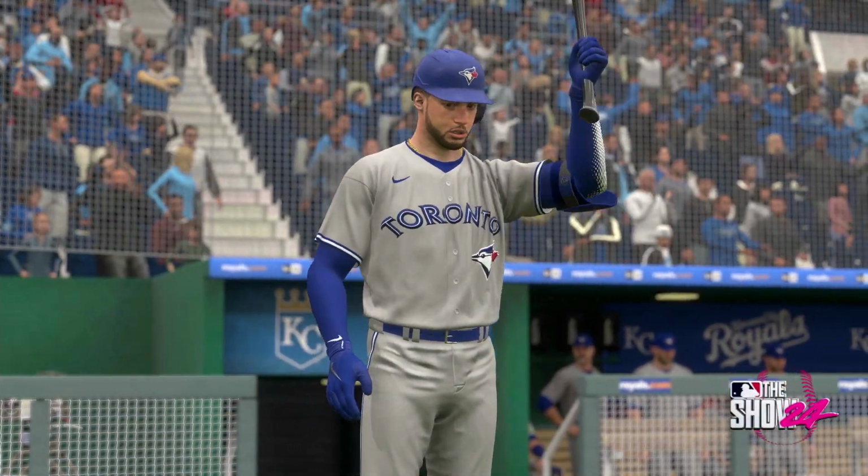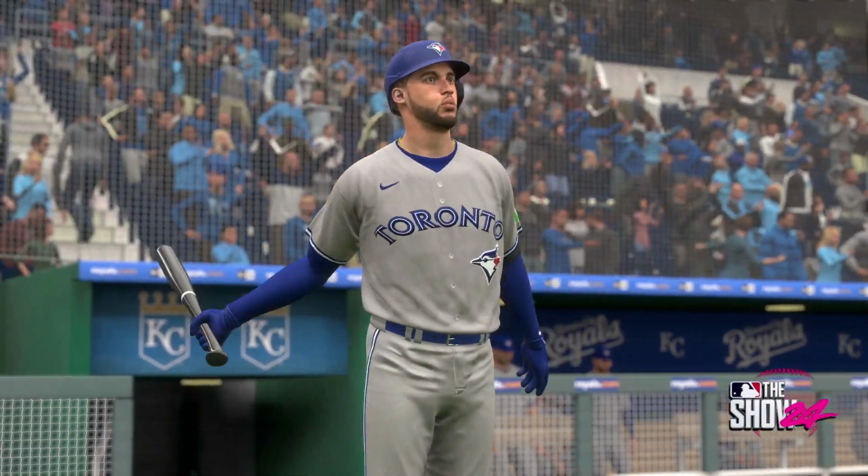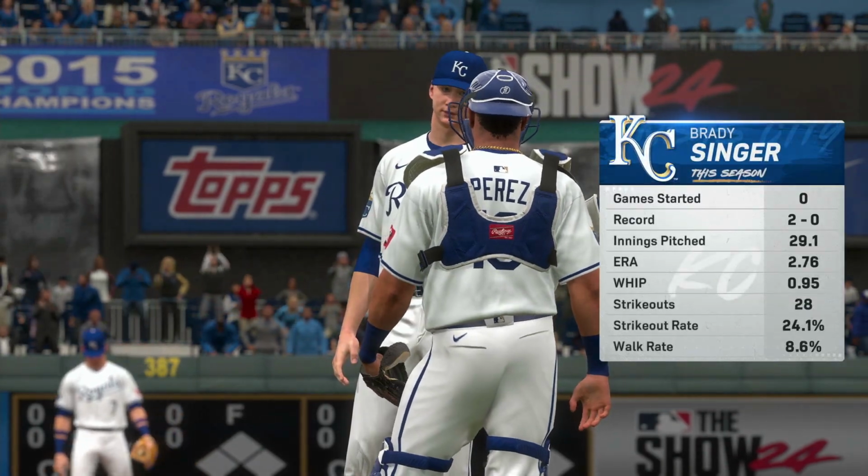First pitch coming at you right after the break. Just about ready to go.